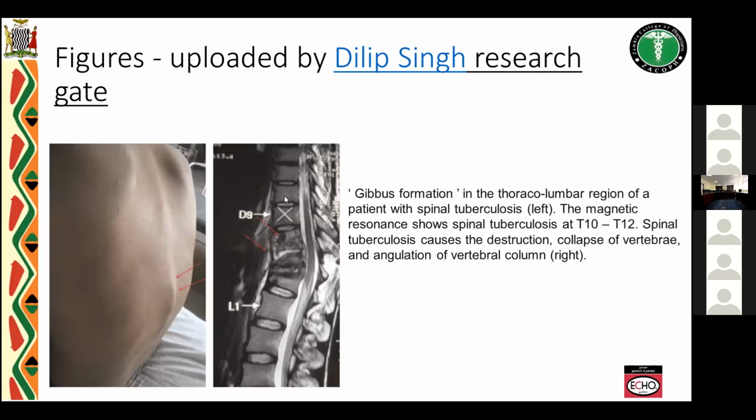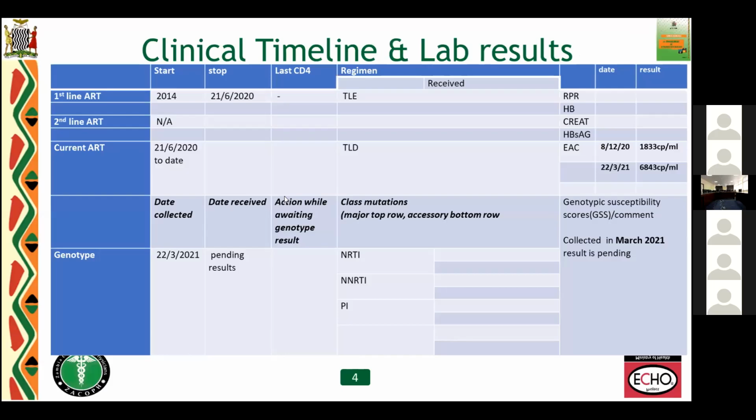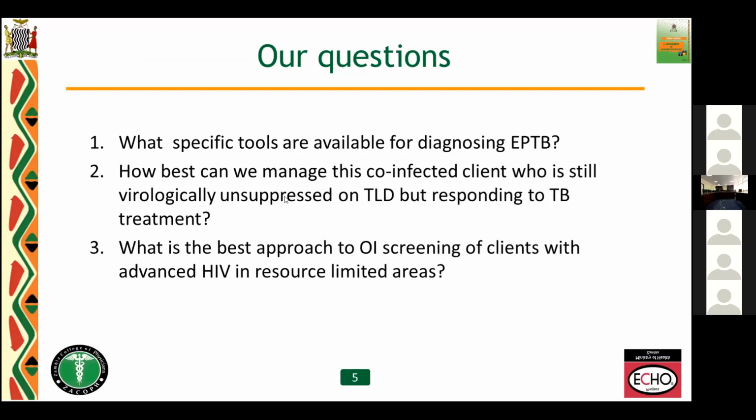Sorry, our network has been very bad. We also did a genotype, and the results are still not back. From the case we presented, we came up with these questions, which we thought the network could help us with, so that in future we will be able to give a comprehensive service to clients who present in a similar way.